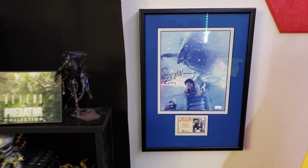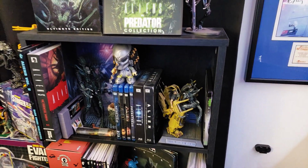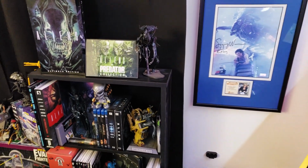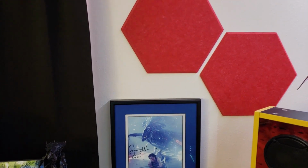So I like being able to look at that and maybe throw in, I don't know, Alien in 4K and hang out down here. It's a good time. And then I've got some sound panels on the wall there.